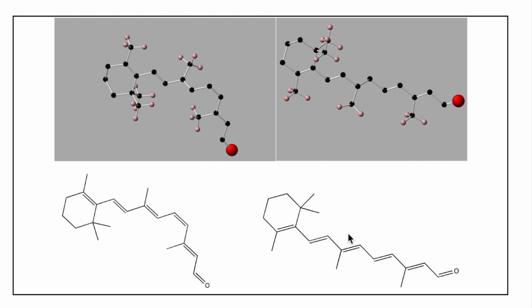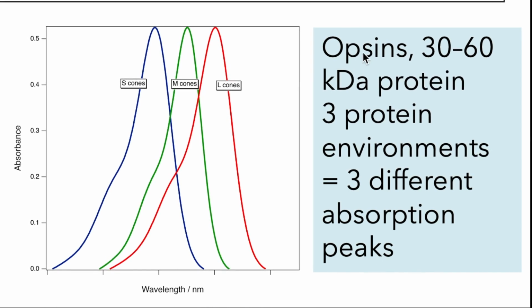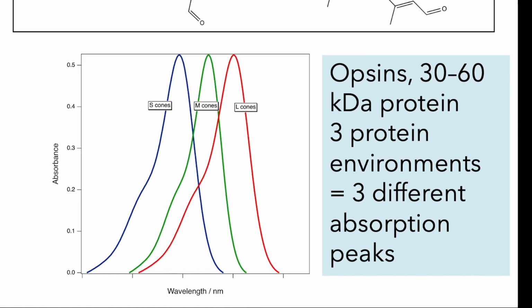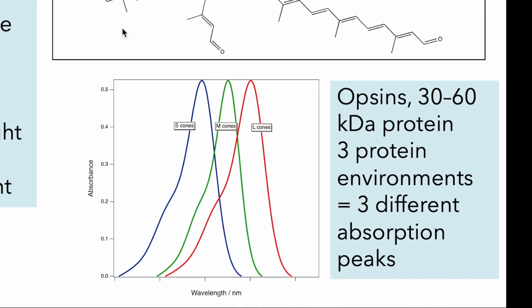When this isomerization occurs, that is transduced into an electrical signal that the brain interprets as, oh, a photon has come into the eye, has been absorbed, and now I'm going to see that as a color. But how does one molecule lead to seeing many different colors? The answer is how a chromophore reacts to its chemical environment. In the eye, opsins, which are 30 to 60 kilodalton proteins, surround and encase the 11-cis-retinylidene. And when the protein environment changes, it changes the absorption spectrum of our chromophore.